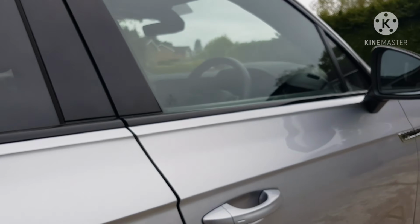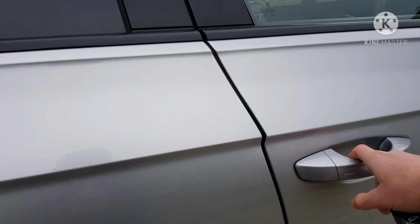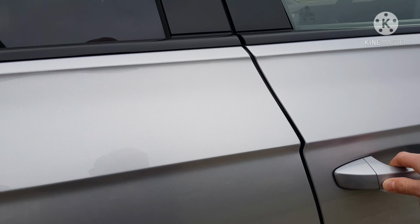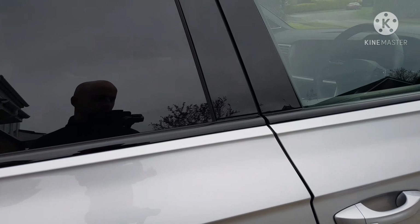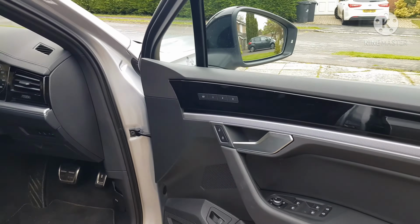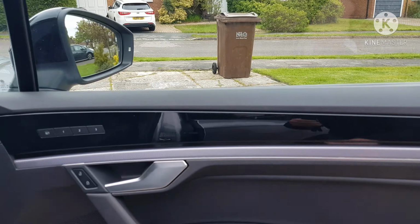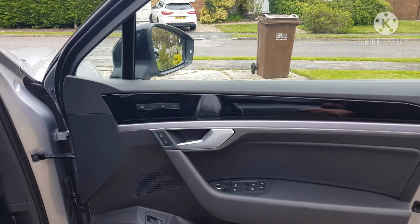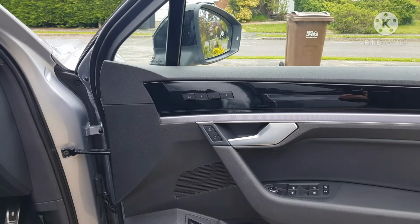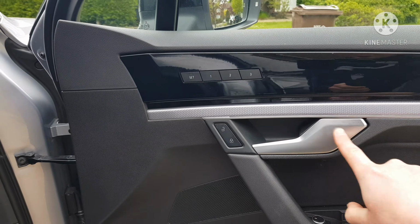So you can actually lock this car without the keys outside, and it locks. And then you can slide and unlock it as well, the same way. So here's your door card. Gloss black, not a fan of gloss black, just because it scratches so easily. Your memory seat functions here. Depending on who's driving the car, you can set it to suit. You can lock the vehicle. You have a brushed stainless steel look handle.